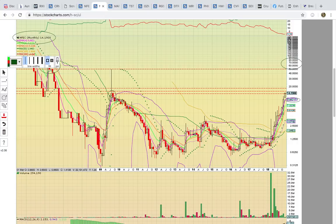Notice how this pink line has been holding ever since there was a close above back here, and this is a monthly chart, so each candle represents one whole month of trading. You can see it's been on this beautiful uptrend for multiple months, and as long as that EMA 4 keeps holding, it's going to signal more upside. But notice how this candle is floating above the upper Bollinger Band. There is a space in between, so that does signal if it fails to break this level, it could possibly pull back and cool down.